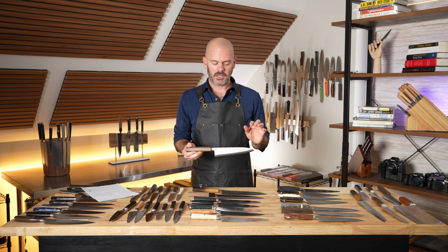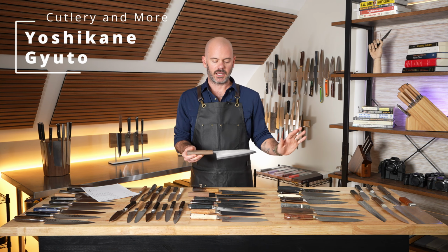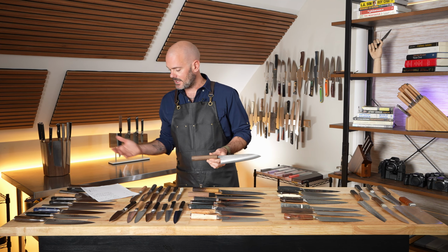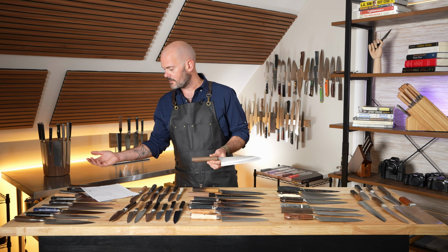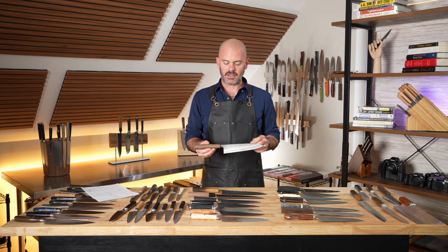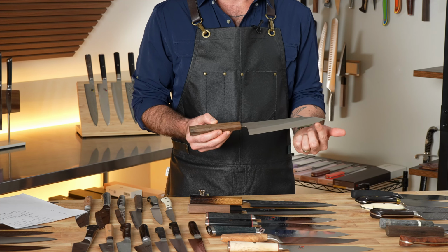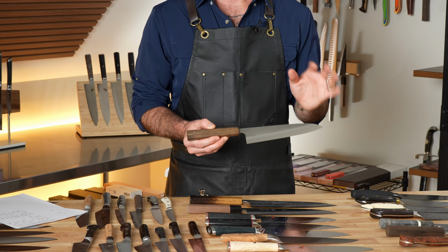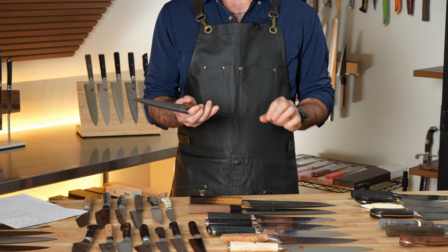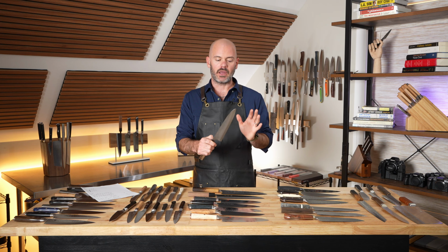I love Yoshikane. Yoshikane, just a stunning, stunning knife. There's several I have here. I love them. This is the 8 or so inch Gyuto, which is coming in at $287. Now, this does have some stainless cladding, but at the edge here, this will definitely patina, potentially rust. You got a real natural wood, lightly lacquered handle that is just about as traditional as it gets.